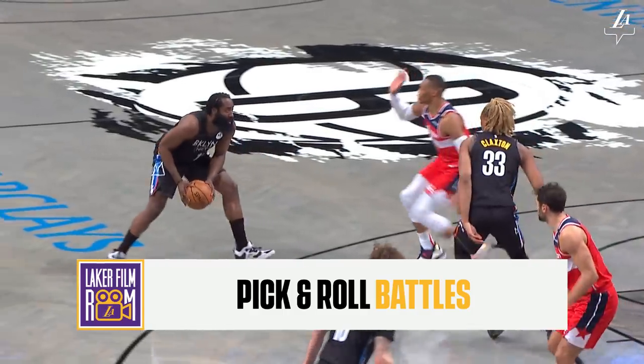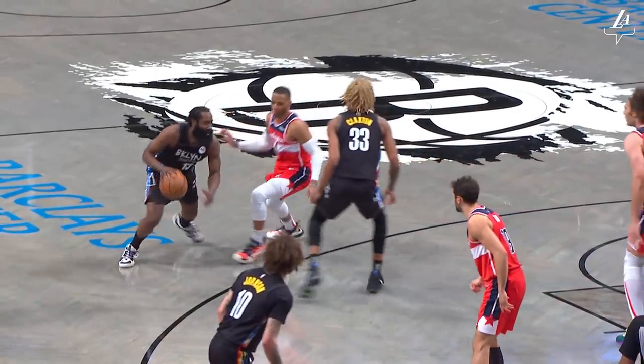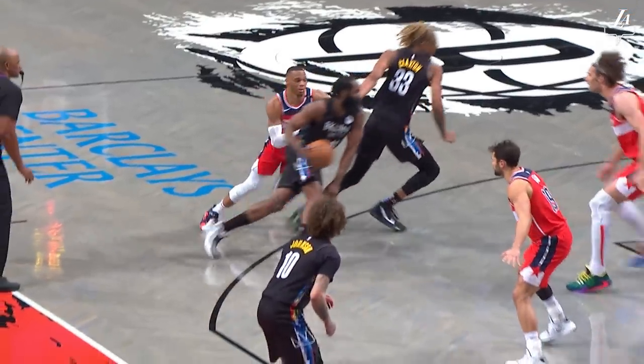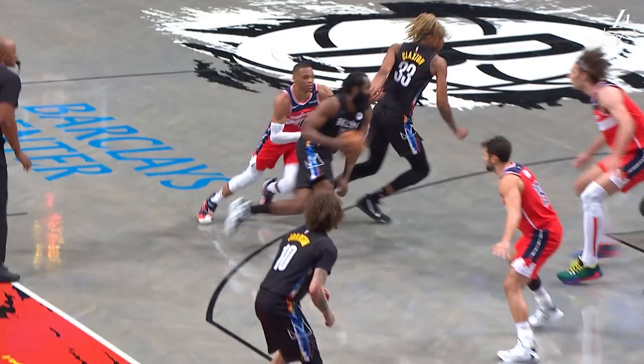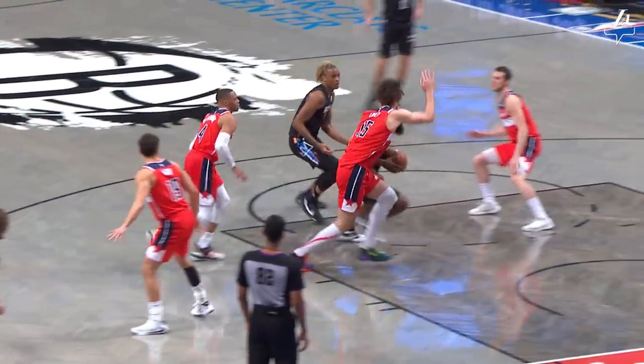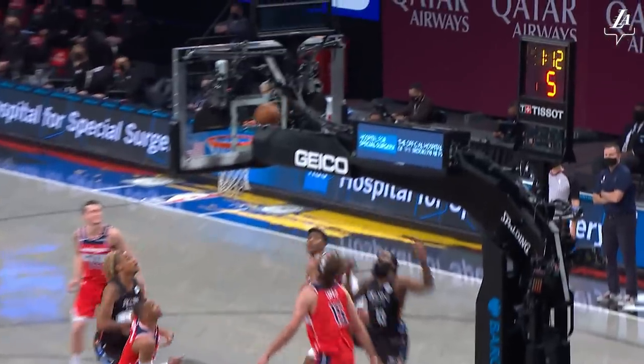His job is to go over the top of the screen on this play, and James Harden decides to attack the basket as he turns the corner. But keep your eyes on Russ. Since Robin Lopez has to commit to Harden, Russ is now responsible for Nicholas Claxton. And since Russ went over the screen, he's behind Claxton as the play starts to unfold. But Harden's drive means that Claxton doesn't have a clear lane to roll to the rim, and Russ uses that as an opportunity to cut in front of him to get inside position.